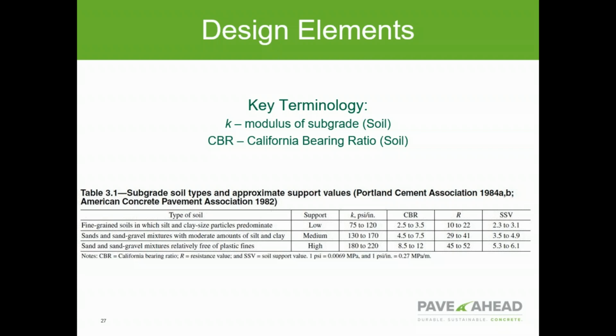If I know nothing about a site and I'm just doing some preliminary back of the napkin type design, I will typically assume a CBR of 3. And you'll see right here in this table, a CBR of 3 is kind of in the middle of the lowest support type soils. So we'll go on a CBR of 3, and then once more information is provided to us, we can make those adjustments. That's a pretty good assumption to begin with.